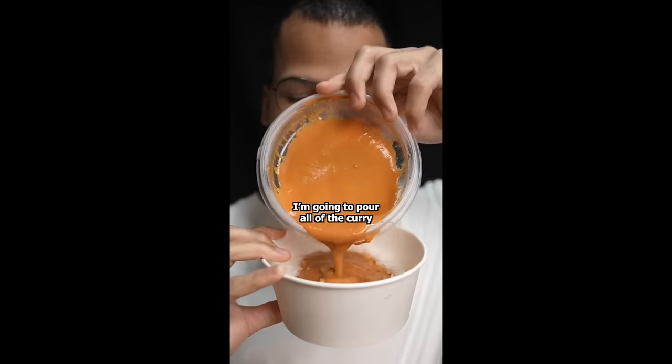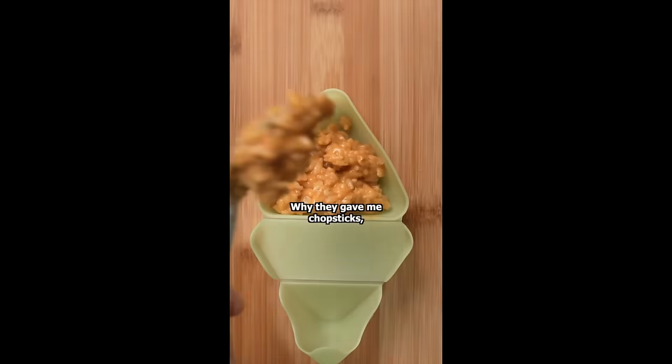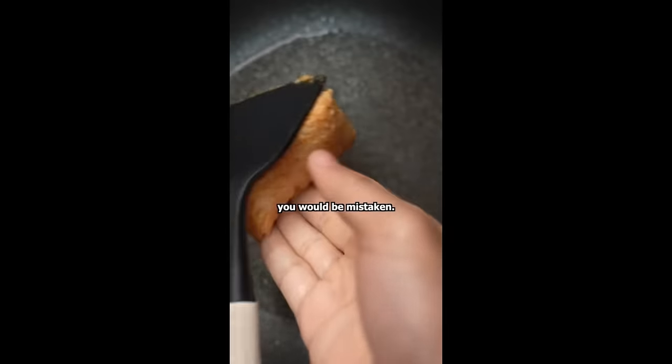I'm gonna pour all of the curry on top of the rice and give it a really nice mix. What are you doing? Why they gave me chopsticks, I don't know. But I'm gonna throw that curry and rice into a rice ball mold to shape it. What the fuck are you doing? If you think I'm making a butter chicken curry rice ball, you would be mistaken. Of course it's not a ball. It was a triangle, goddammit! They did not teach you about the Pythagoras Theorem?